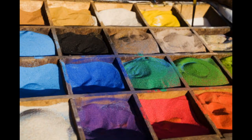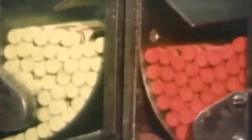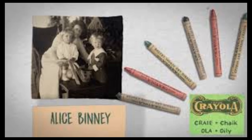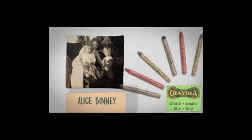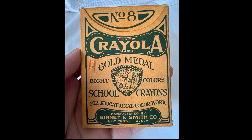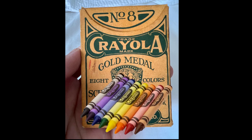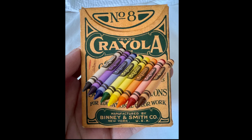Then they created a process of combining paraffin wax with colored pigments to make multicolored crayons. Binney's wife, Alice, came up with a French twist on the word crayon and named them Crayola. They introduced the first box of Crayola crayons in 1903. They were made to be non-toxic, affordable at 5 cents per box, and available in 8 colors: red, yellow, blue, green, orange, brown, violet, and black.